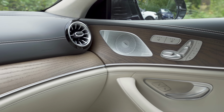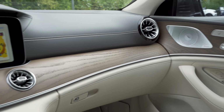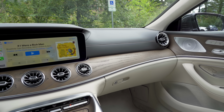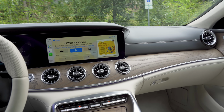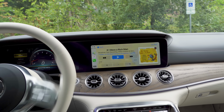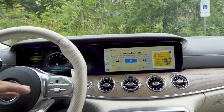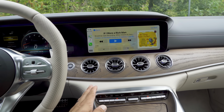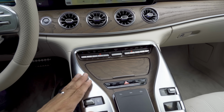This model features acres of open-pore wood trim, a very similar overall interior design to what we find in the CLS and the E-Class, although not exactly the same, because again, this is an AMG vehicle. We do, however, find the same LCD screen setup for the infotainment system as well as the instrument cluster right there in front of the driver. The infotainment system features smartphone integration. We have air vents that are very similar to what we find in the E-Class. We then have the same sort of controls there, but a different center console.